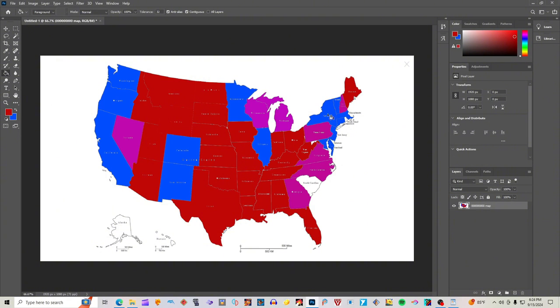South Carolina is red for Donald Trump with 9 electoral votes. Alaska, with its whopping 3 electoral votes, is red for Donald Trump. And Hawaii is, of course, blue for Kamala Harris, which is 4 electoral votes. This is the updated election map.